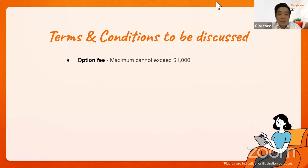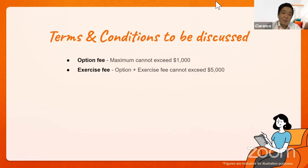The exercise fee is the second part of the deposit to be paid to the seller when the buyer exercises the option. The option and exercise fees together form the deposit for the purchase, and the deposit shall not exceed the sum of $5,000.